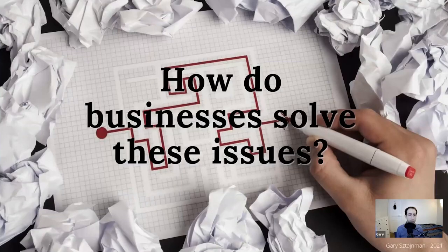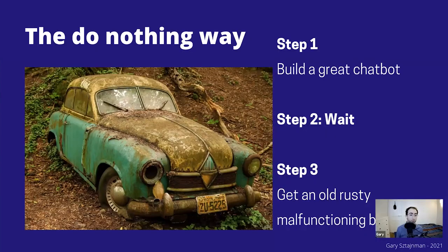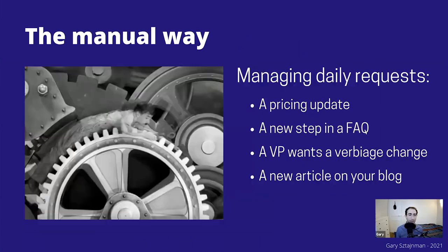So today, we have tons of businesses having bots, chatbots, voice bots, different conversations. How do they solve these issues? This is what I've seen. I've seen the do-nothing way. You build a great chatbot, step one. Step two, you do nothing. You wait a month, you wait three months, you wait six months, you wait one year, you don't invest. And then you get an old, rusty, malfunctioning chatbot, voice bot.